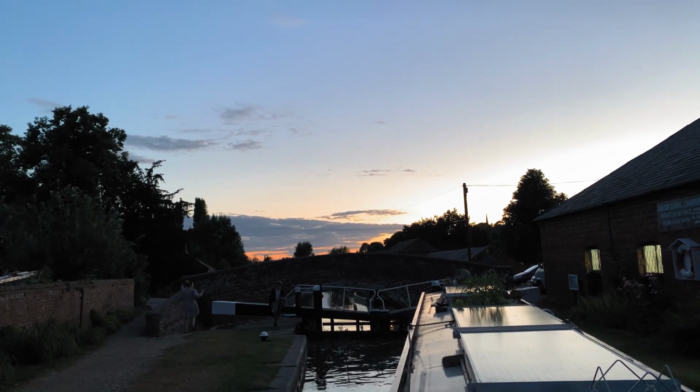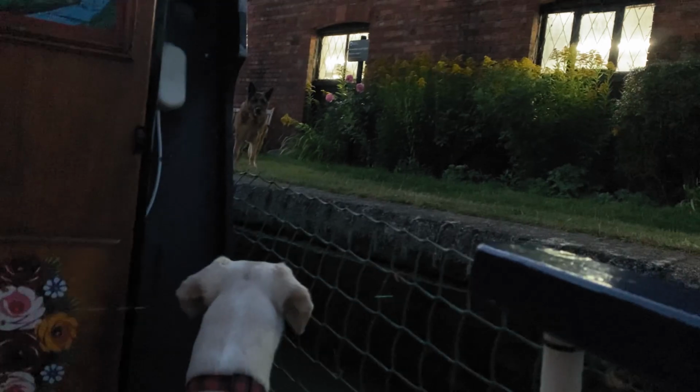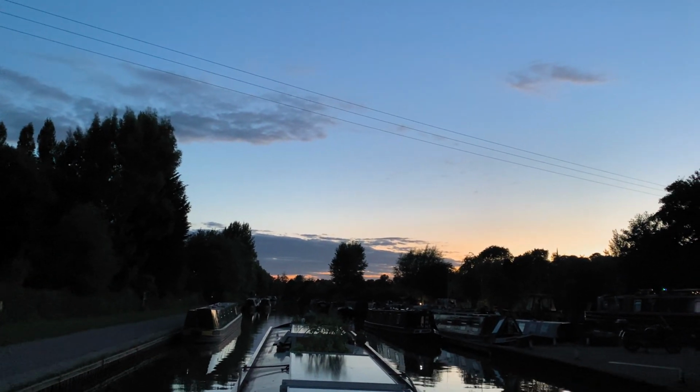Not very much daylight left, and if we keep going we'll end up on the Oxford Canal, and there are also some facilities coming up that we want to use in the morning. So Amy's just going ahead to scope out whether there's a mooring before the marina. Does it look hopeful? Too far for me to walk. Found the spot. It's a very small one.